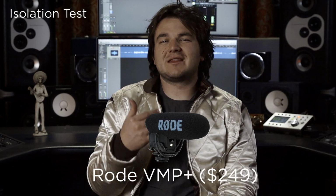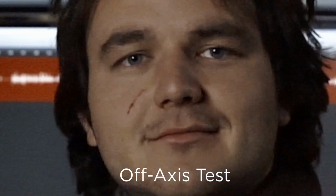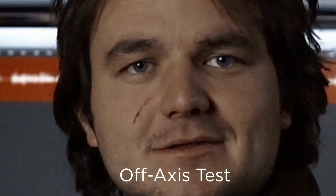The last place would be the Deity, VideoMic Pro, and the ML-2. They just picked up so much of the room. Of those three, I would pick the VideoMic Pro, but I would use those other microphones before I use any of those three. So for the off-axis rejection in this test, let's take a listen to those clips.